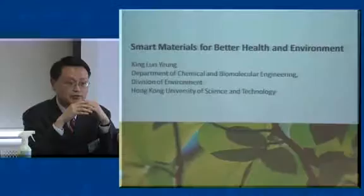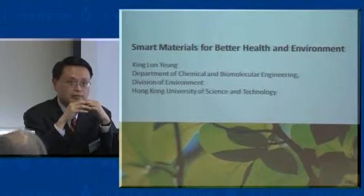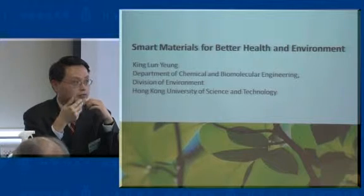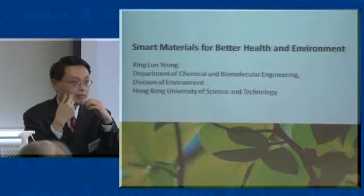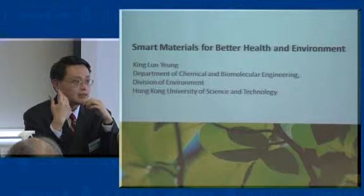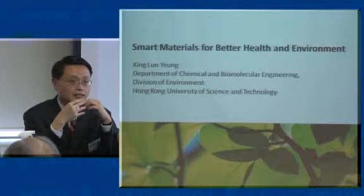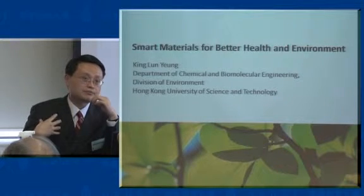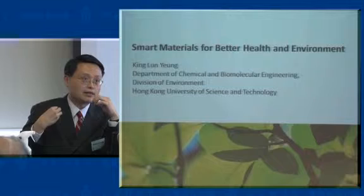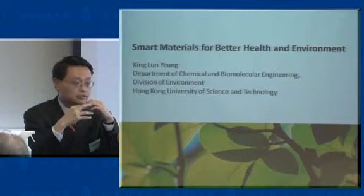So today what I'm talking about will be smart materials for better health and environment. What do we mean by smart materials? Smart materials are materials that can respond to changes in the environment or situations. These are an emerging line of research in developing new materials that can do more active intervention, depending on what is happening in their surroundings.